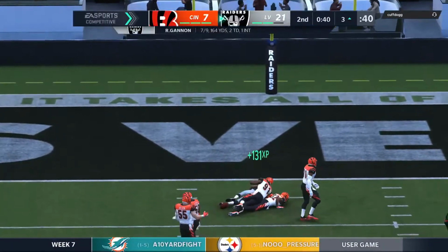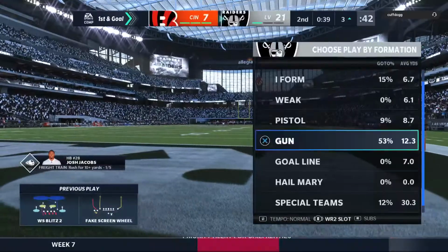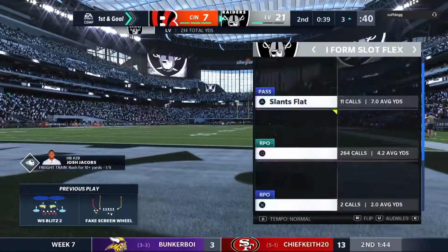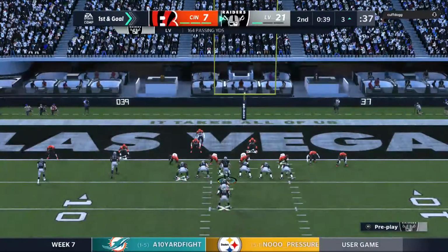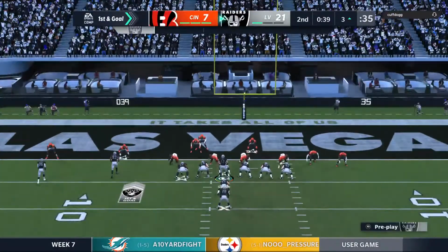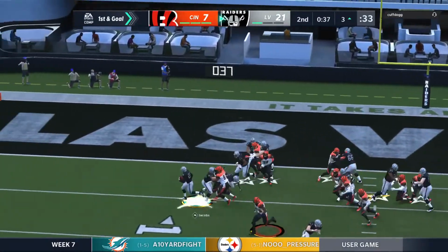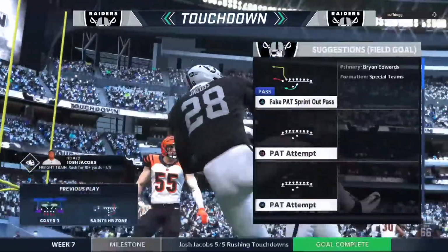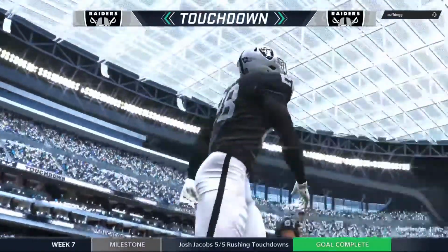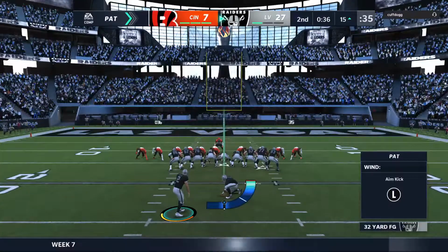And this is complete. It's Marshall. And they will eventually get him down, but he's inside the 5 all the way to the 3. 3-yard line. 25 yards that time. They'll run it with Jacobs. And he is in. Touchdown, Raiders. Josh Jacobs with his second touchdown of the game and 5th on the year.